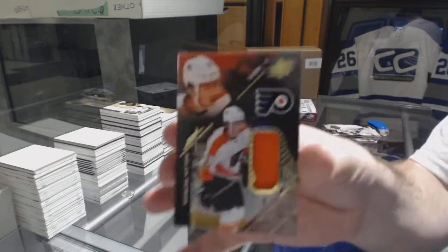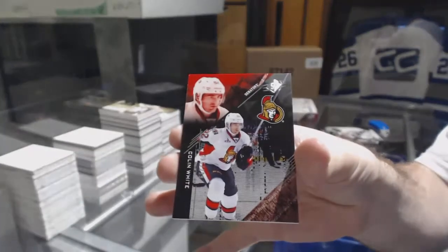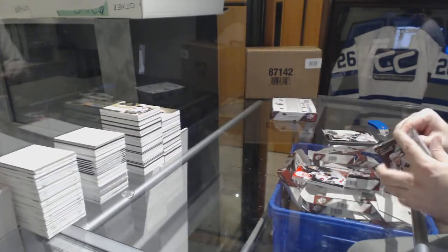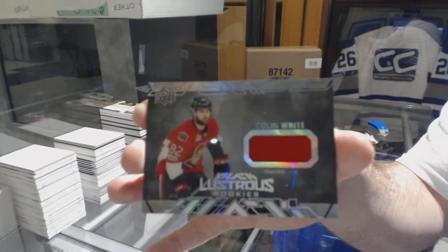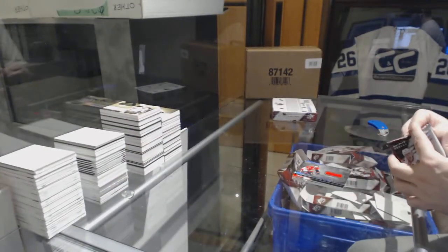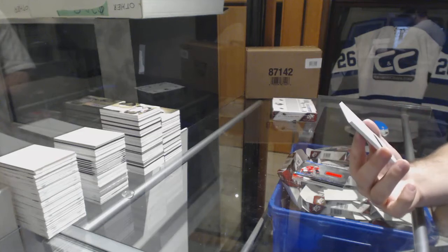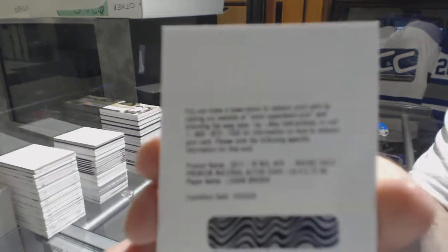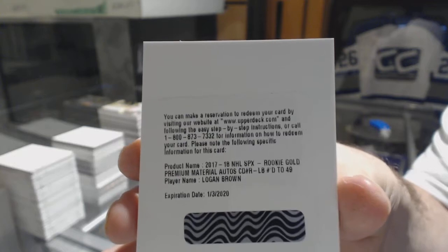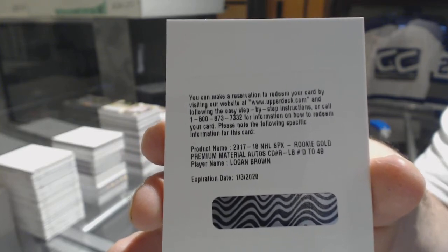For the Flyers, 299, Nolan Patrick. For the Sens, Colin White, 299. For the Senators, lustrous rookie jersey, Colin White. I feel like the Sens have gotten a lot of cards in this tonight. And we've got number 249, rookie gold premium materials autograph for the Ottawa Senators, Logan Brown. Rookie gold premium materials auto to 49, Logan Brown.